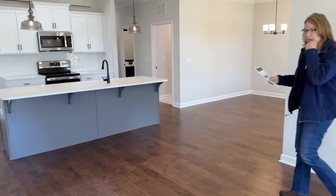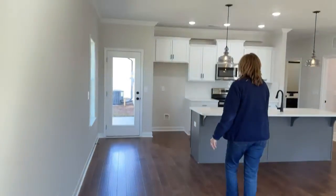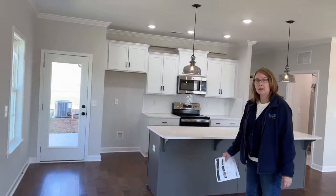So this one has a little bit of a darker floor. It's like an engineered hardwood. So you can see the little hand scrape marks on it. Love this color. Yeah. The floor.